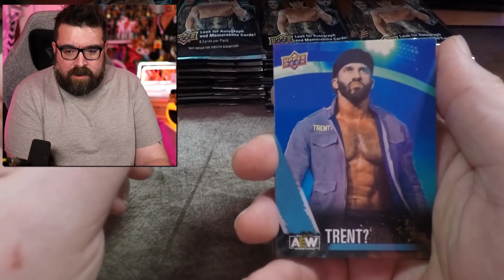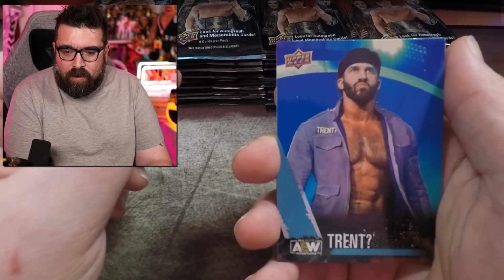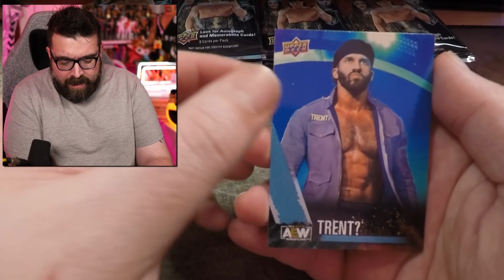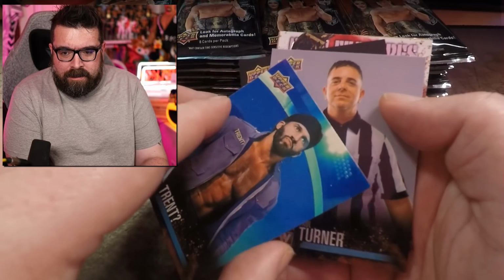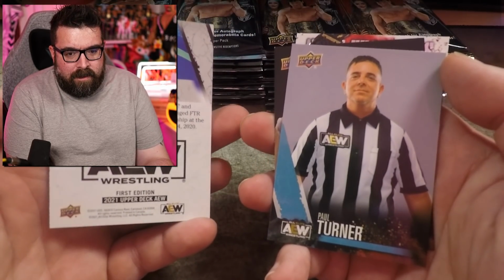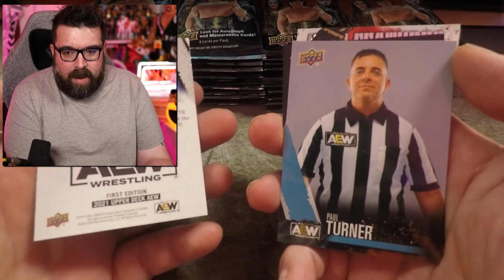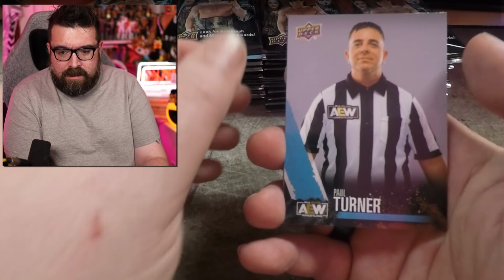I have no idea what to expect. I've done as little research as I can on these cards because I kind of want them to be a surprise. I've been looking forward to them for a long time. So we kick things off with Trent, who of course now is Trent Beretta. He's got his surname back, but not in time for these cards. They do have little bits of detail on the back of them as well, which is a nice little touch. And I like the fact it says down the bottom there, first edition. So anything we get good in here is going to have that first edition on the back, which is awesome.